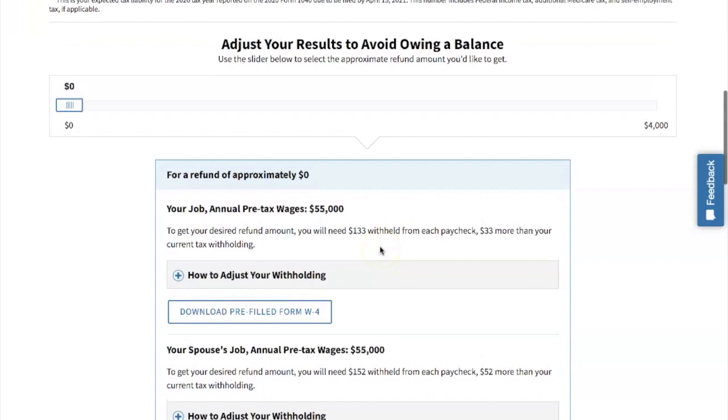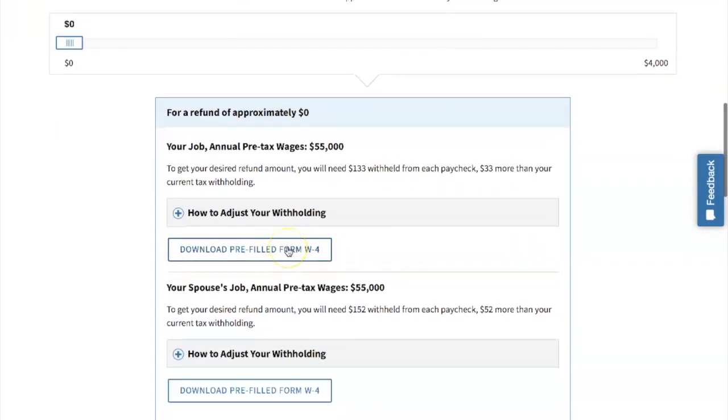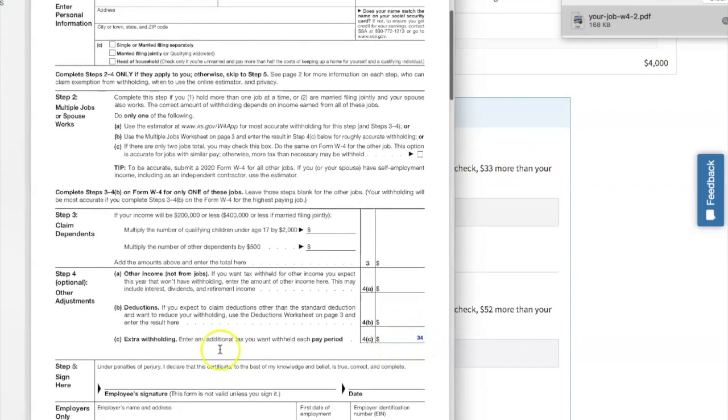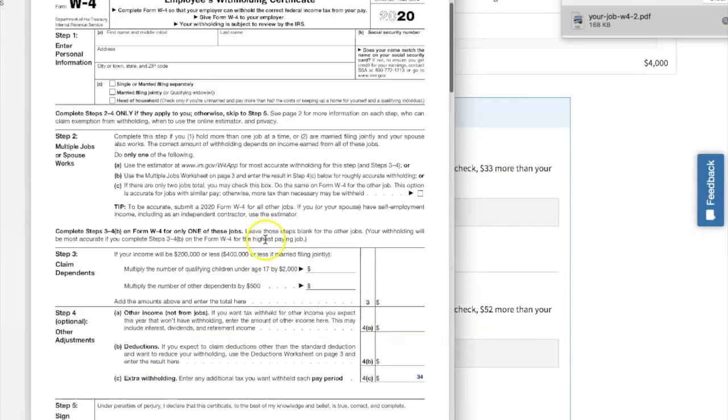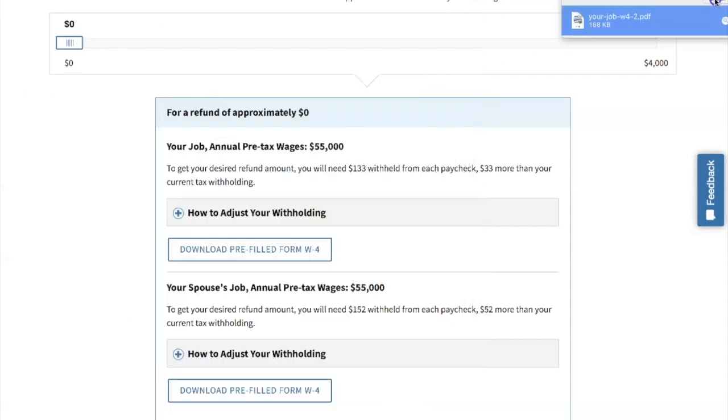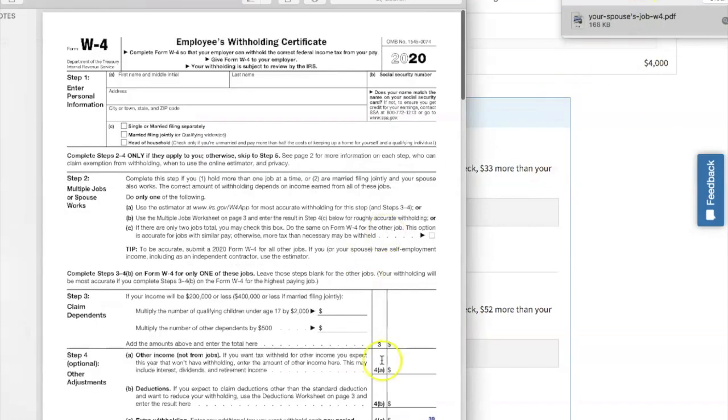But what's pretty neat is you could just click this download pre-filled form. So remember, you've got to hold $33 more, and watch this. Bam, there is, okay, 34. So it's just saying extra withholding of $34. You need to go in here and fill in this stuff too, so I put in Mitch Hockenbury and all that good stuff. But it's already doing it for you, which is pretty sweet. And then for the spouse, this one should be 55.